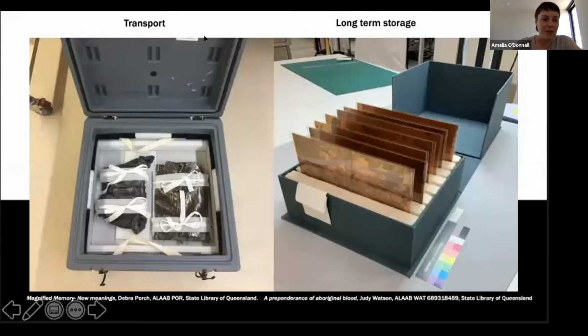So on the left, we've got some objects that we've prepared for transport. So the kind of housing and security that we put on those objects is different to long-term storage. Obviously, we need to protect them from any damage between institutions or lenders. And on the right, we've got long-term storage. So this is just a set of copper printmaking plates, and we've just put them in a nice cozy archival box. So they're not pressing up against each other or scratching, and they've got some padding between them.